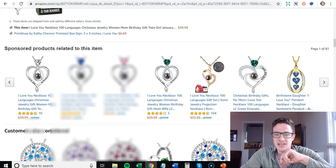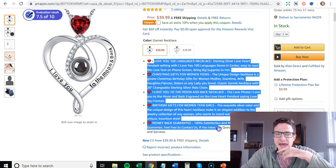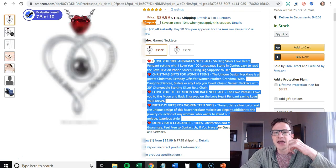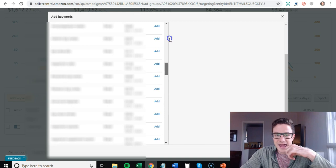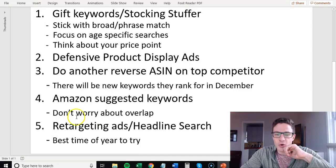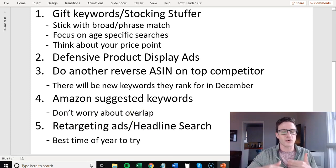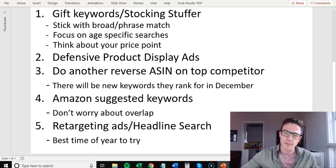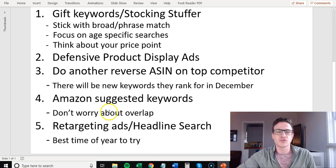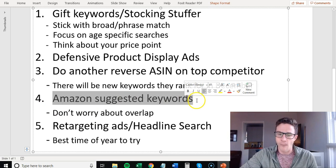If you have good SEO, if you have good PPC data, these suggested keywords, there's going to be 100 of them. And I say here, don't worry about overlap, all right? This is the time of year to sell. This is the time of year to not worry about, oh, my keyword rankings are overlapping, and worry about my bids. Go with lower bids. Go with broad matches. Go aggressive. Try Amazon suggested keywords. I can vouch for this one personally. It is working right now.